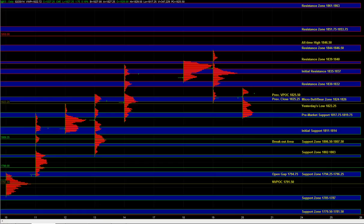If we fail to take out 30 to 32, then we can expect a rotation back down towards the 23s or the 25.25, 25.5 prior close and VPOC area. If we break below 23.25, that would confirm the short-term weakness, bringing the 1775 to 1975 pre-market support into play. That's basically where the S&P balanced in the overnight session. There's still a chance for buyers to be active there on first test.